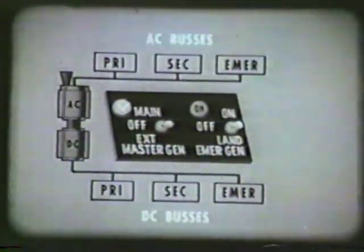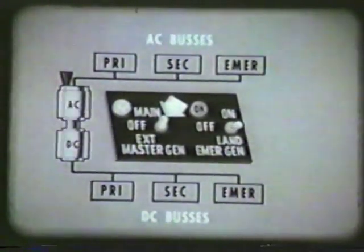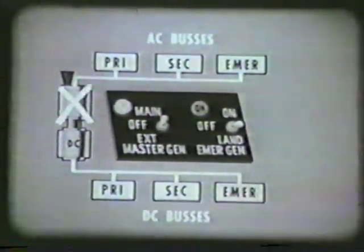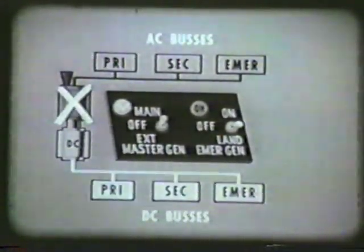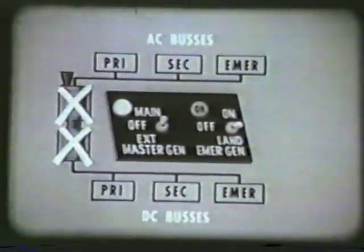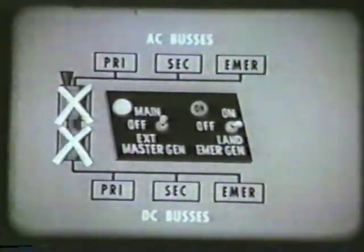In normal operation, when the master generator switch is on, the AC-DC generators supply power to the whole system. If the AC generator fails, the DC power will still be available. However, when the DC generator fails, AC power is no longer available. The airplane is completely without electrical power until the emergency generator is in operation.